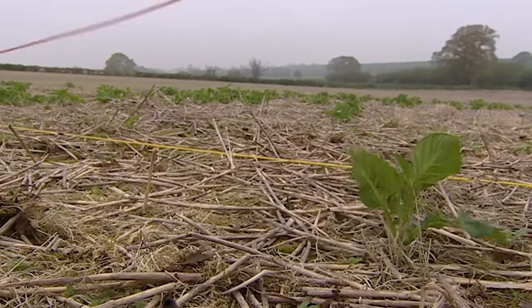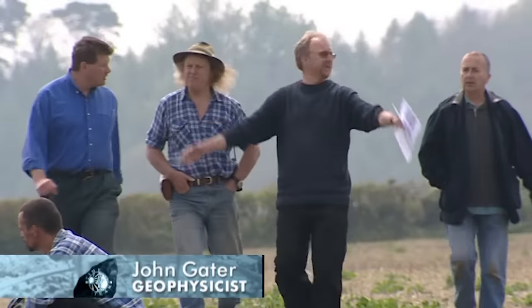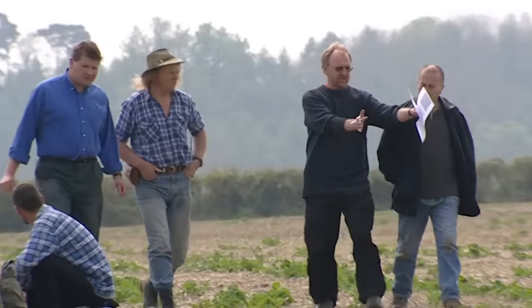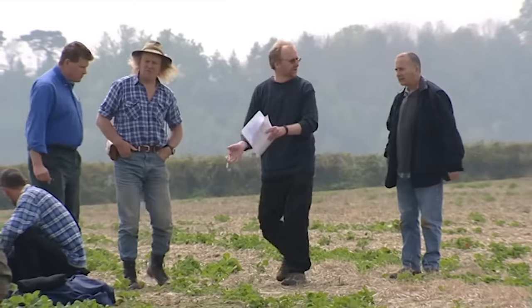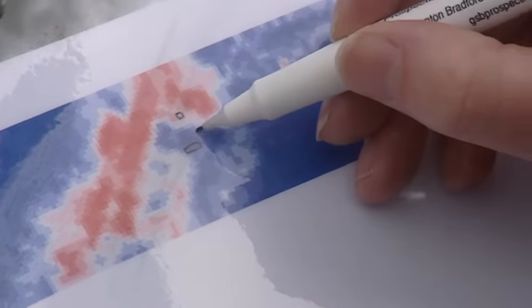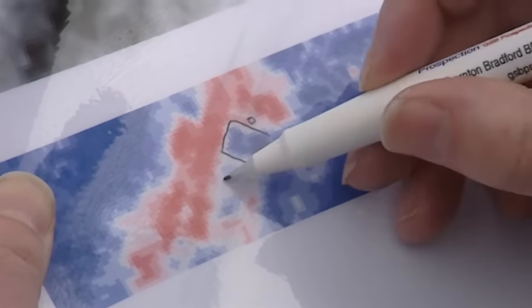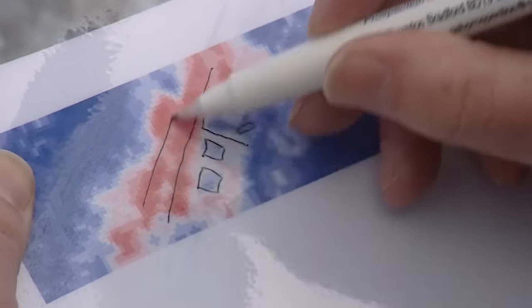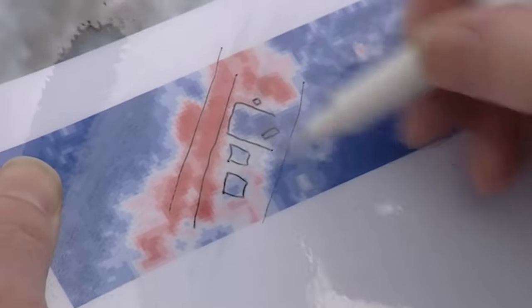Which is looking pretty spectacular. What I think we've got is a big range coming down here, possibly 20 metres wide. There appears to be a corridor on this side and a whole series of rooms coming off. Now, if we look at the results, the red is showing the wall foundations. We appear to have these rooms here and this big corridor coming down, this being the full range.